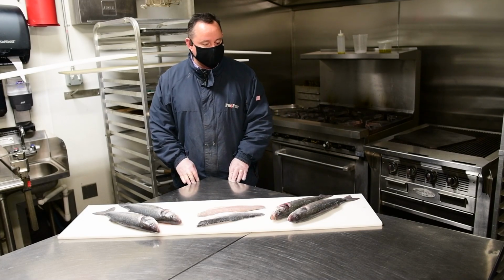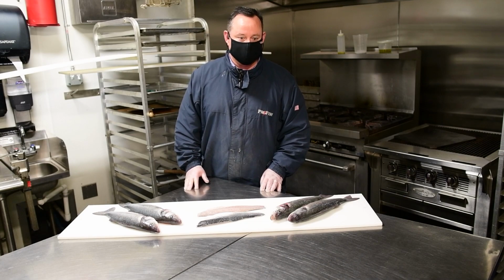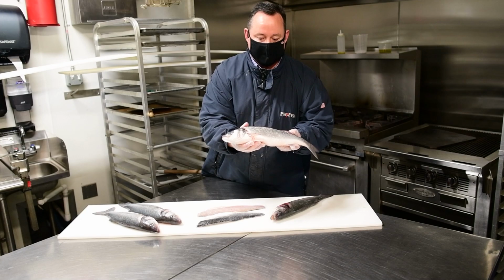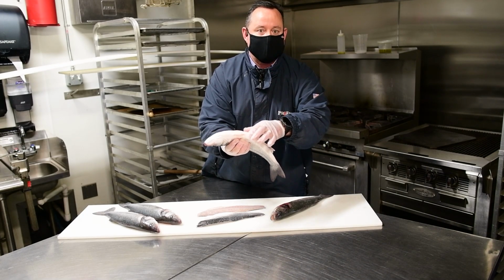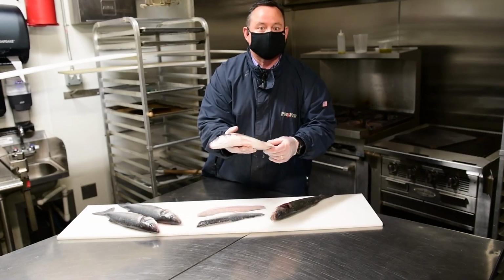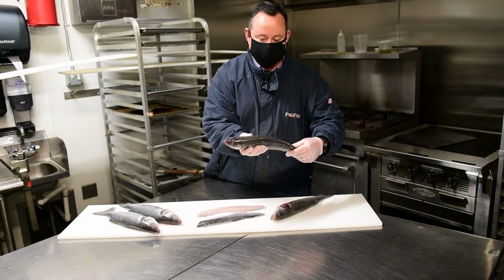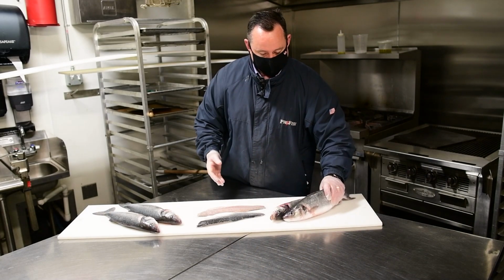Now, what I'm going to be showing you today is the 3 different ways that you can purchase Bronzini from ProFish. First off, you can buy the fish whole, and when you get a whole fish, the scales are still on the fish, and the belly has not been cut open and the guts still remain inside. This is the least popular way of buying fish, but it is still available to you if you want to do all the work yourself.